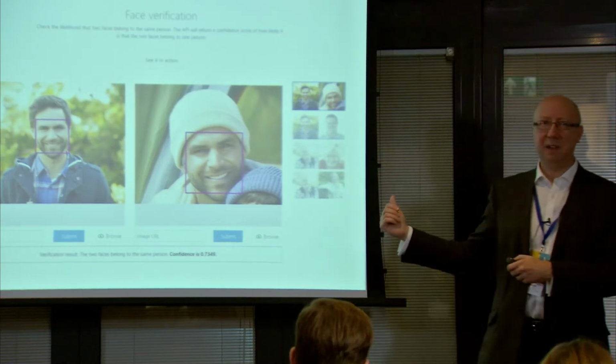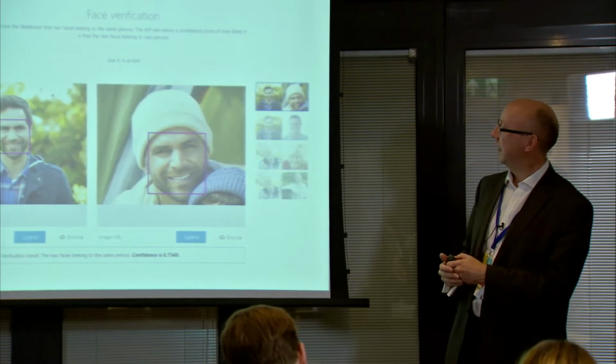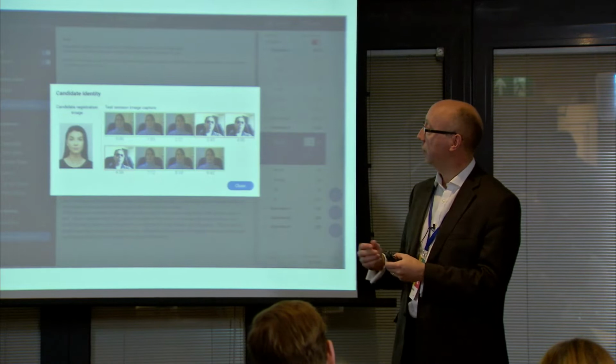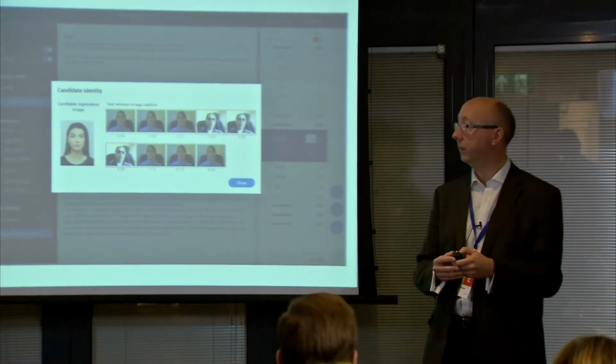Okay, that's very interesting. You could see how that could be quite handy about tagging your holiday photos. But how could you tie that into assessment? Well, first of all, maybe around checking the identity of candidates at the start of assessment. This is something that we've mocked up just to think about how that might work in the future.